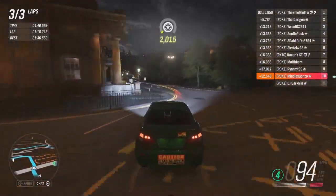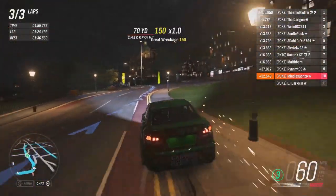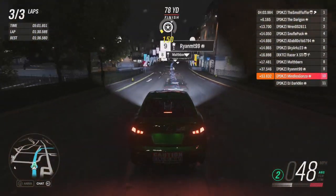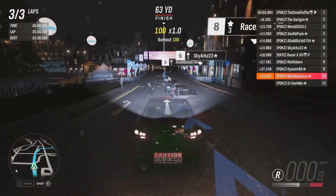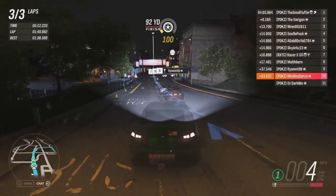Yeah, thanks for that fucking bullshit. Thank you, Forza, for having a time limit of 1 second. Wait, did it stop raining? Slow down. Can't even fucking stop with this fucking rain. Jesus. It did not stop raining. Okay, ready, go. Yeah, we're good. Okay, go.